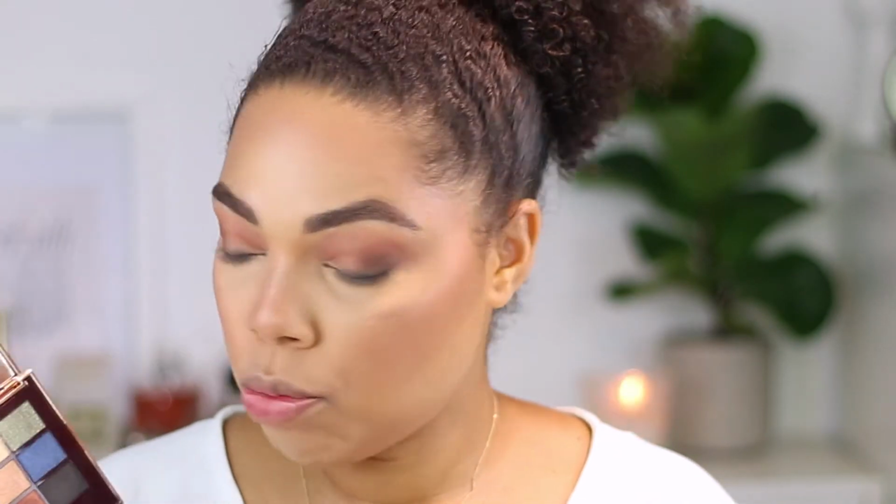Now I'm going to take a shimmer shade. I'm going to take this green shade actually. This is really, really pretty. And I'm going to go ahead and apply that all over the lids. Kind of create a nice smoky eye. I didn't know I was doing a smoky eye, but we're just going with the flow.